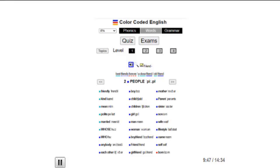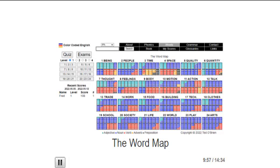Many students will also want to view the rest of the color-coded English website on small screens. The smartphone views of the pages are simplified. For example, on a laptop, you can see the parts of speech of every word in all 24 topics. Each word is represented by a colored square, and clicking on a subgroup of a topic will display 15 words to the left of the word map.